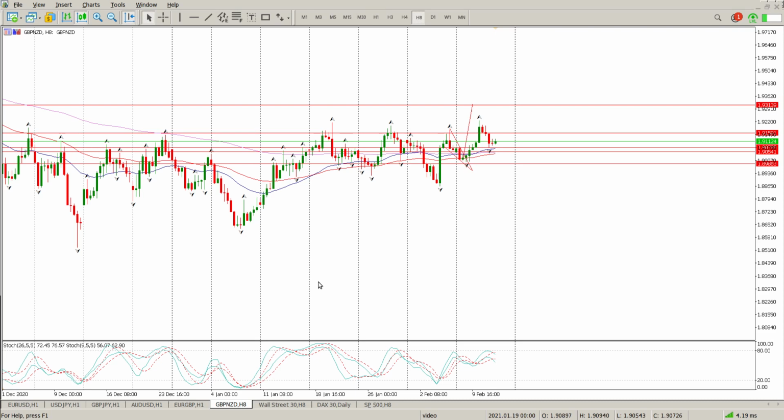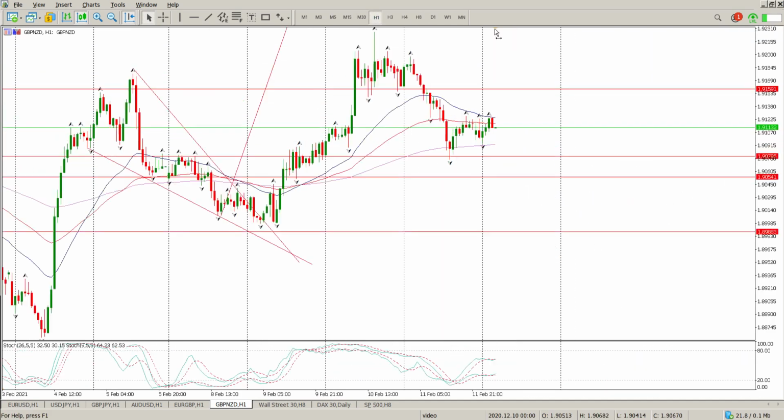Then moving on to pound New Zealand dollar, pretty much still sideways. We're in the sideways motion. Yesterday we did say we're looking for a pullback into this area, 197.85. It looks like we are getting it at the moment, and you can see we got it yesterday. So 197.85 hasn't really done anything since then.